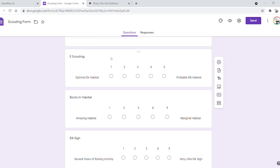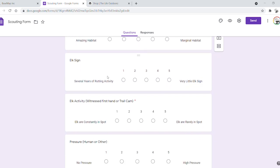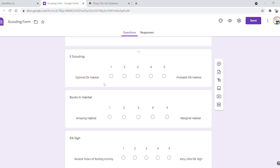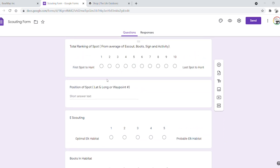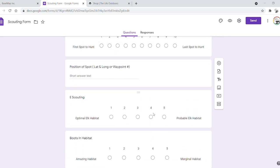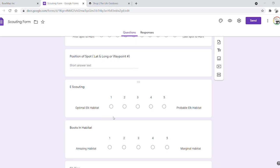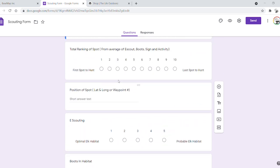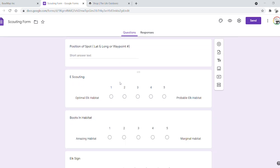So when you look through this, you understand that the best habitat, as you're looking at e-scouting, will be number 1. The reason that I have it laid out this way is as you mark this, as you find the habitat, the lowest number is going to rate the highest. It's going to be the closest to number 1.